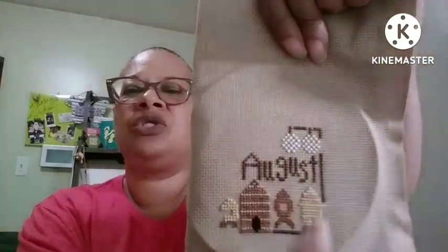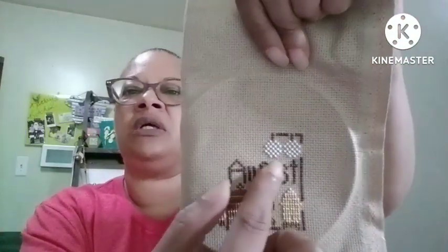And it seems like I did something else too, but I cannot for the life of me remember. Yeah, I put in those two, and I think that was really it. Because then I found out, oh, you don't have a floss. I will also be starting the September one, and it'll be stitched on the same fabric. So that was the morning part of my stitch.